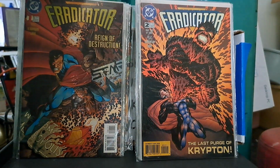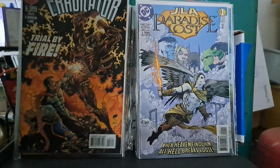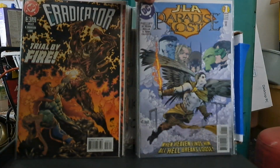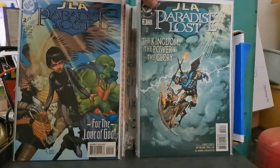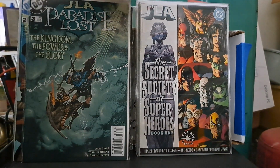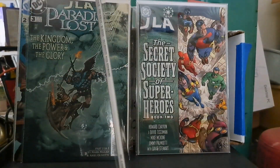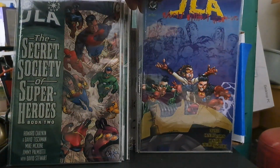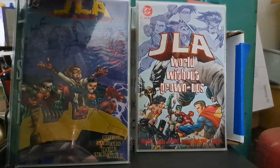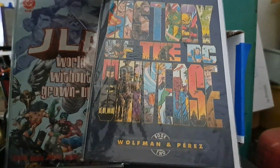So, Eradicator, number 1, number 2, number 3, and JLA Paradise Lost, number 1 of 3, number 2, and number 3. So that's a whole series. Cool. JLA, The Secret Society of Superheroes, book 1. And that's a nice prestige format. It's got a square bound book there. And there's book 2. And JLA, World Without Grown-Ups, number 1 of 2. And number 2 of 2. And The History of the DC Universe by Wolfman and Perez. This is book number 2.